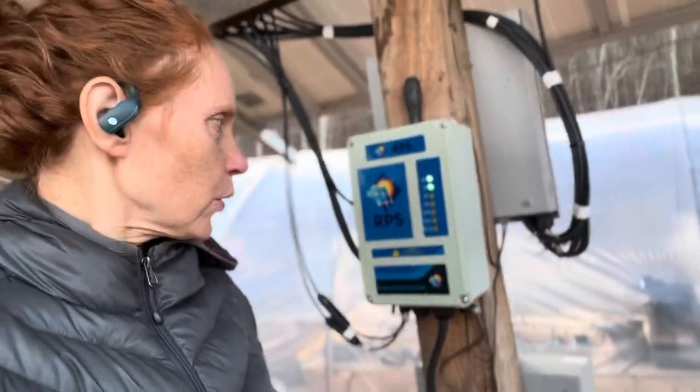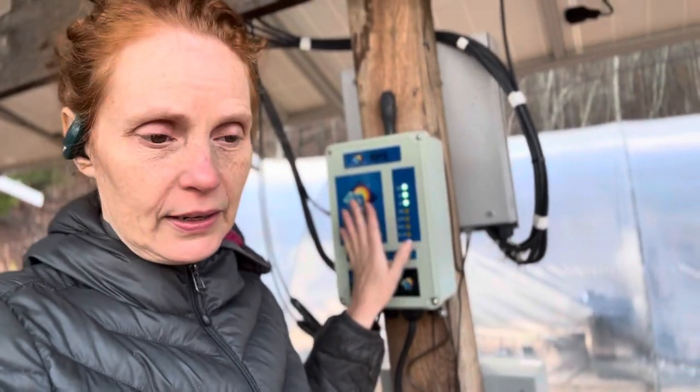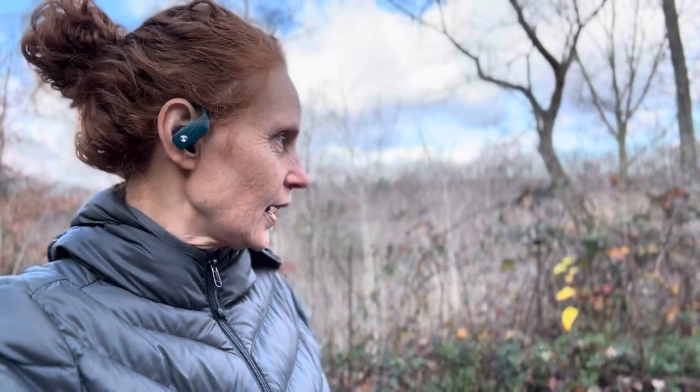So here's the solar well pump, which is running. I just turned it on about 15 minutes ago. I anticipate that at this amount of clouds in the sky still, even though we do have some sun, it's going to take a few hours to fill that holding tank up. I'm going to just pay attention. Let's go check those batteries in the shop.